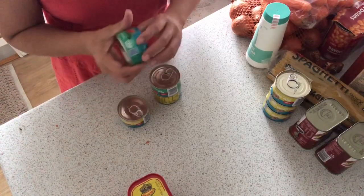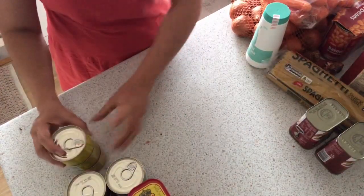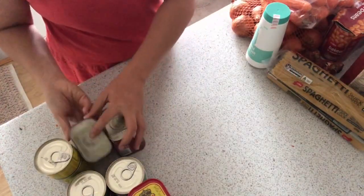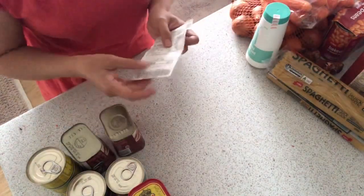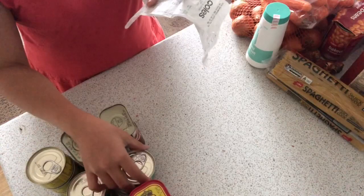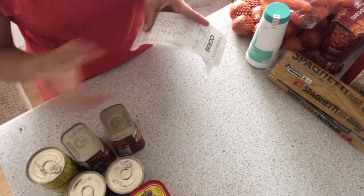Eto naman, binili ko yung tuna chunks. And meron naman akong corned beef, dalawang piraso. So I bought 2 pieces of corned beef. And guys, just to let you know, yung tuna ay mas mahal kaysa sardines. This size of tuna is 90 cents each. Compare naman dito, which is 65 cents. Depende naman din sa brand.